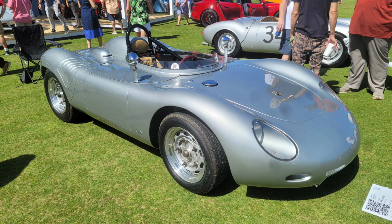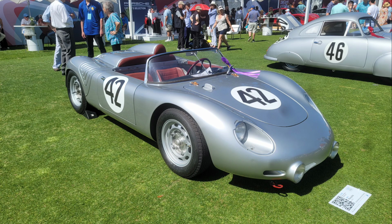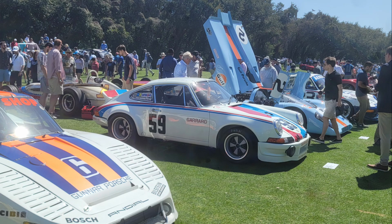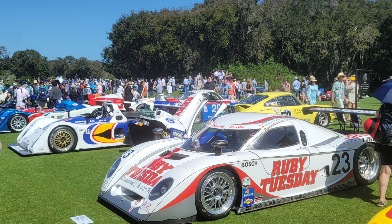Super scarce and expensive Porsche. All these things, super cool. Yeah, this one too. A lineup of some of the Porsche 935s and the 911s and 930s. Some of the Le Mans cars, Lolas and what have you. Le Mans.